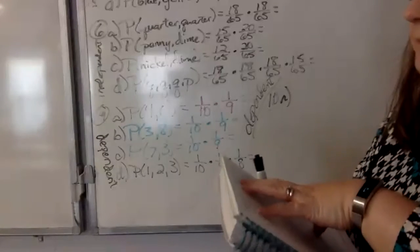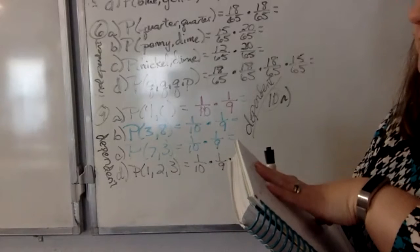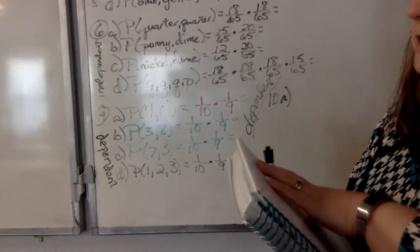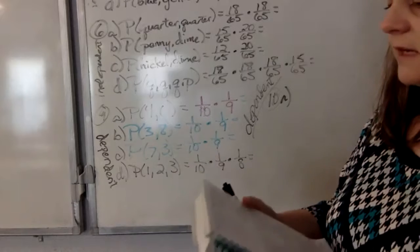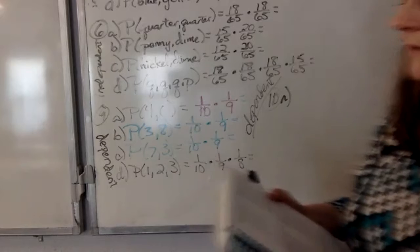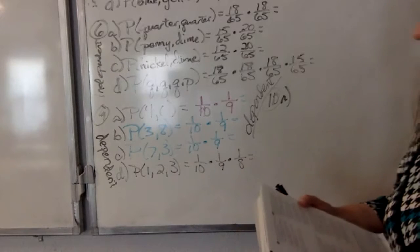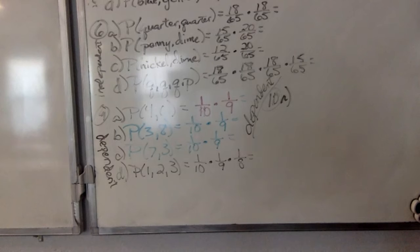All right, number 10. Kathy is trying to pick which shoes to pack for vacation. She has 5 pairs of tennis shoes, 3 pairs of dress shoes, 3 pairs of casual shoes, and 2 pairs of sandals. I don't know why you need 5 pairs of tennis shoes, but anyway. Two consecutive pairs of tennis shoes are chosen without replacement. So she picks a pair of tennis shoes. How many shoes are there total?